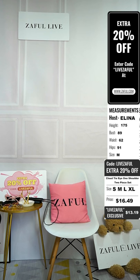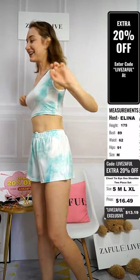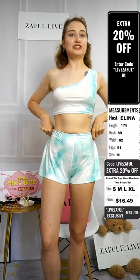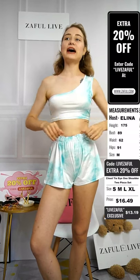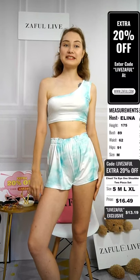Said it's a new one, so it really looks so cool. And the next one you will see now, guys, it really looks adorable. Wow, this item, just a second, let me check it in the mirror. Yes, this item looks so cool. Name of this item, cloud tie-dye one shoulder two-piece set.